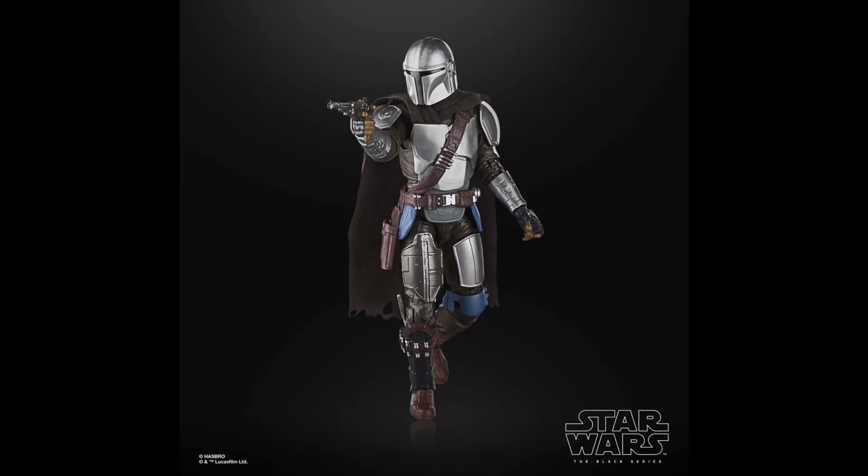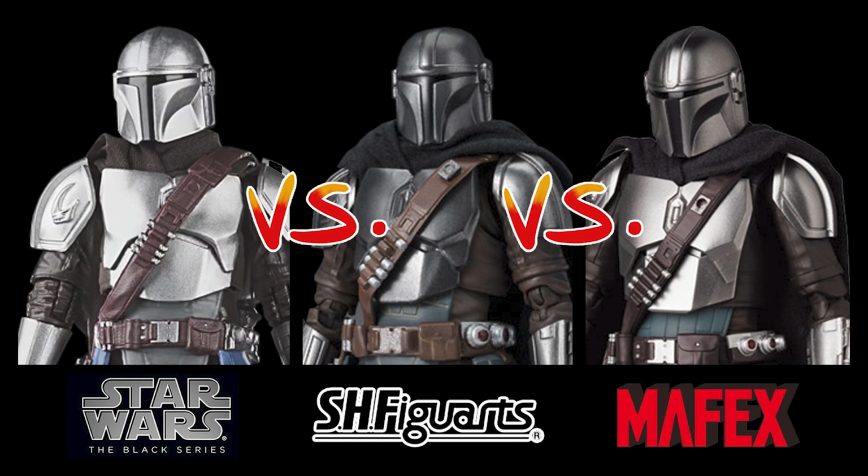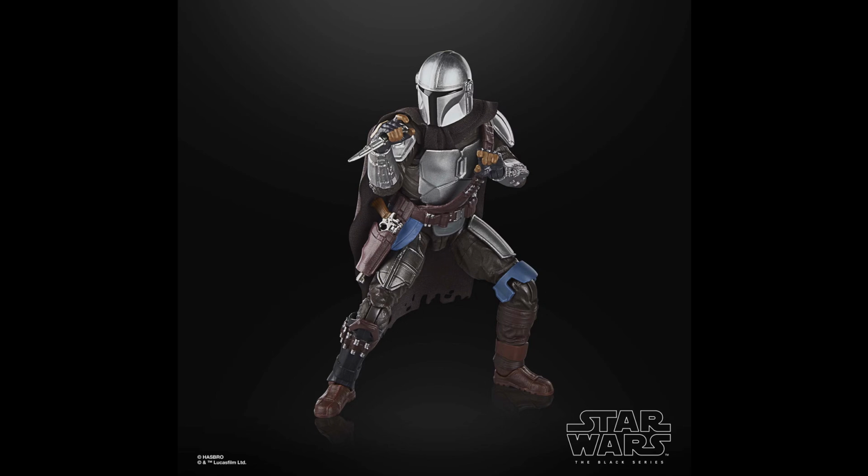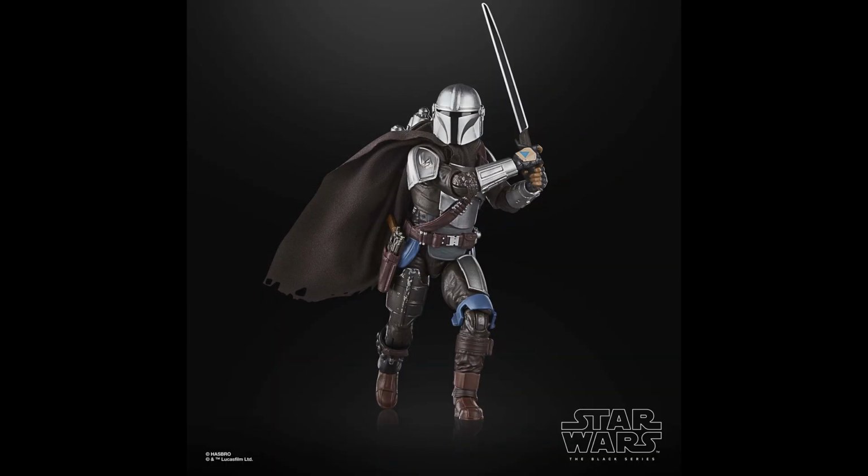And speaking of that, I don't have this figure because I've decided to go with the new Mafex release that, to me, looks like the ultimate 6-inch Mando figure. I compared all these Mandos in my other video, so if you want, you can check it out. But that being said, for the Black Series, yeah, this is by far the best Mando figure that Hasbro ever made. Maybe it could have been even higher on the list, but I can't get over the fact that we had to get like 100 not so good previous Mando figures in order to finally get a great one.